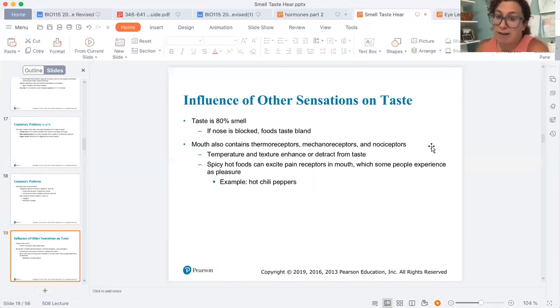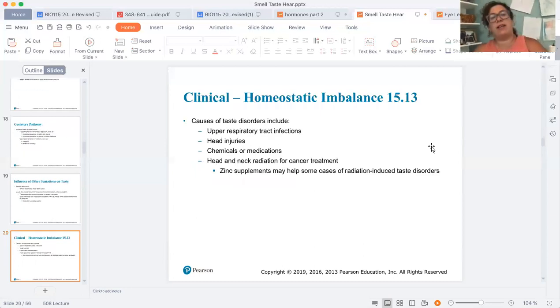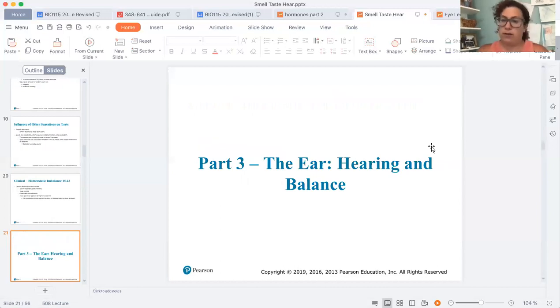Spicy foods can cause pain receptors to go off in your mouth. Some people love that sense of pleasure from it, and some people don't want to come near a chili pepper. Things that can happen in taste disorders include upper respiratory tract infections, remember that smell is about 80% involved in taste, head injuries, chemicals or medications that destroy the taste buds, and radiation treatment. And a lot of times, especially in children with autism, a zinc deficiency can alter how someone tastes things. So zinc is a really important nutrient for taste.